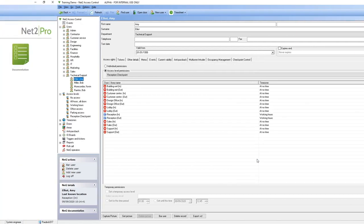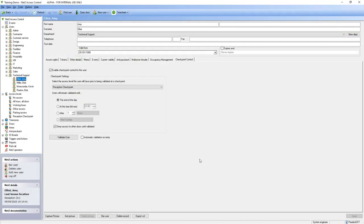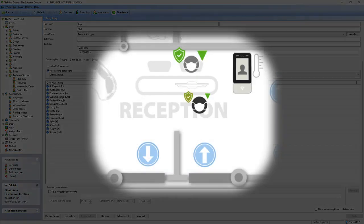When a user now enters the reception area, they present their token directly to the desktop reader. The software automatically brings up their record at the Checkpoint Control tab. The operator can easily validate that user. By validating, the user's access level returns to their standard permissions.